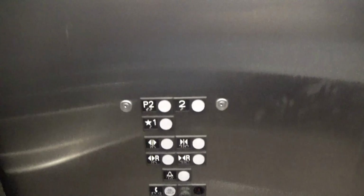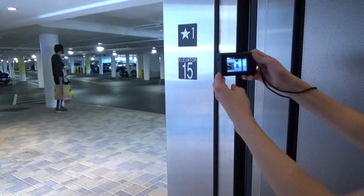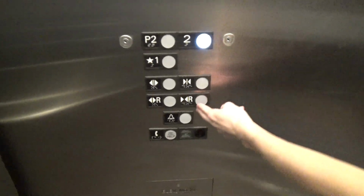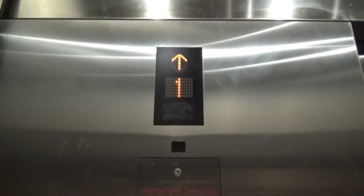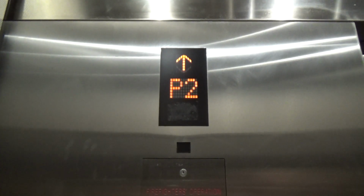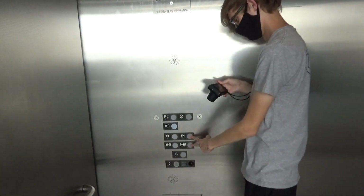Fifth floor? First. Oh my god. Elevator 15. Whoa, that's interesting. That's up to us. Not very nice. Almost.